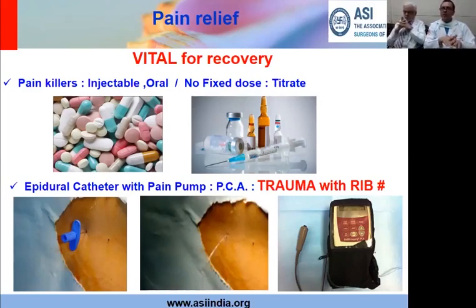Now, most painful condition in the body is when you have multiple rib fractures. You're breathing 20-25 times every minute, and every time you breathe, the rib ends move, they clash with each other, and the patient has excruciating pain.